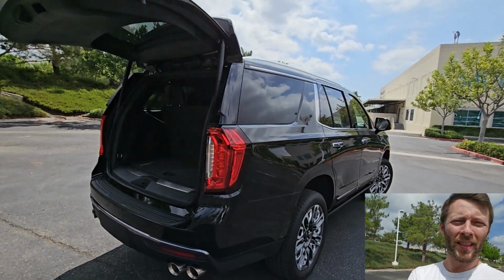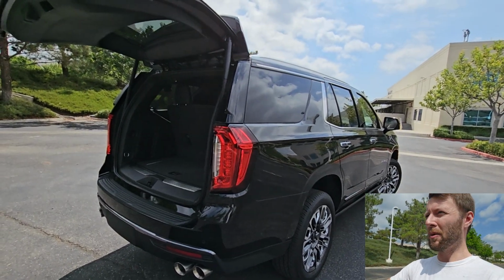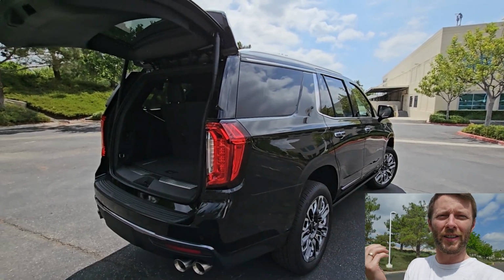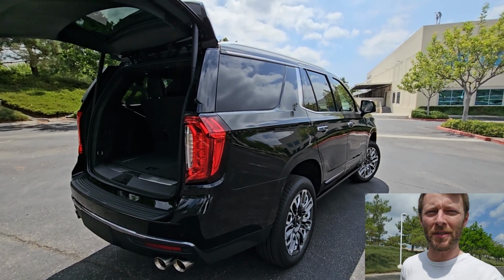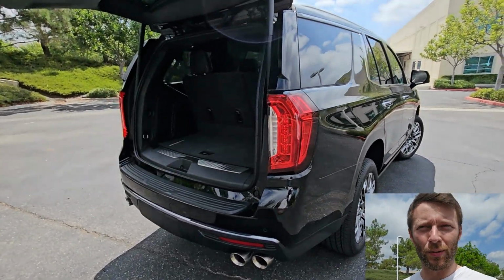Because if the $20,000 jump from the Tahoe up to the Yukon's not that big of a deal for you, then why not make the other $20,000 jump and get up to the Escalade? Then you feel like you're getting a more special product. I don't see the point in buying the GMC unless you're getting the AT4 and getting some kind of ruggedy sort of version.